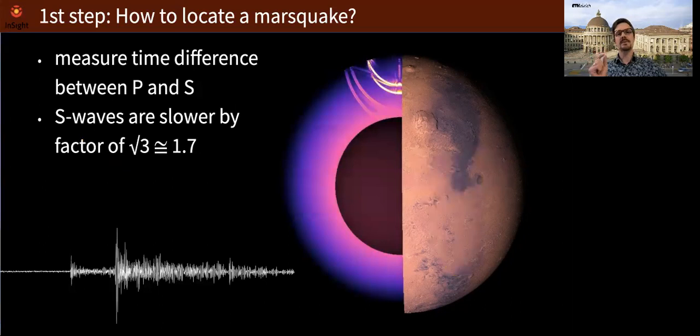So how do we use seismic recordings to get to the deep interior of Mars? It all starts with locating a marsquake, find out where it happened. For that, we use the fact that seismic waves come in two flavors. Primary P waves, which are longitudinally polarized and faster, and secondary shear waves, which are transversely polarized and travel a bit slower by a factor of 1.7.